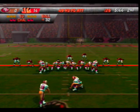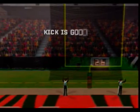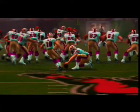Waller lines up for the field goal to try to put them on the board for the first time in the game. And the field goal attempt is good. He's one of those guys who really works hard at what he does, and you can see that hard work paying off when you make a kick like this one.